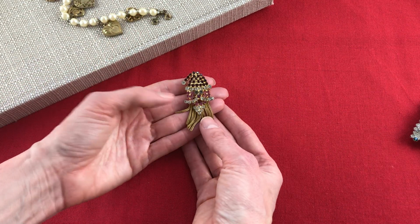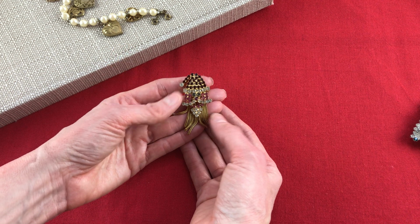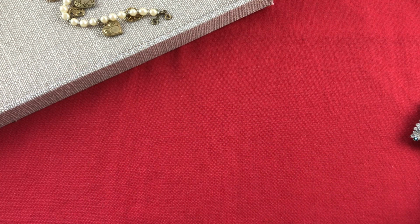So yeah, we have this. Those are intentional because I've looked at other of these Santa Claus brooches and they all have the gray eyes. So that was an intentional thing. So we have that brooch.